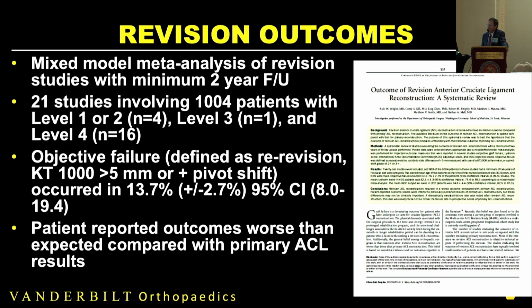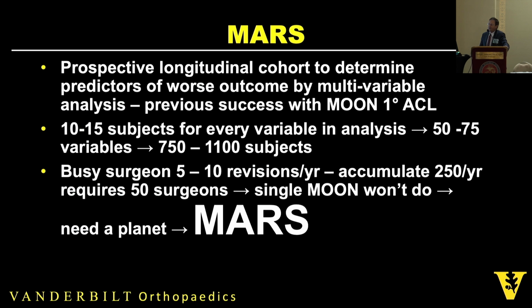So I decided, while we were putting this together, to do a mixed model meta-analysis of what was out there. We found 21 studies with minimum 2-year follow-up following revision ACL reconstruction. The whole 21 studies combined was 1,000 patients, which I think will show you some of the strength that we've been able to bring to the topic with MARS. There were 4 level 1 or 2, 1 level 3, and 16 level 4, so a bunch of retrospective case series. Objective failure, defined as re-revision or a high KT or a pivot shift, was about 13%, which compared to all the primary studies out there was definitely higher. And then the patient-reported outcomes were globally worse than any primary series.